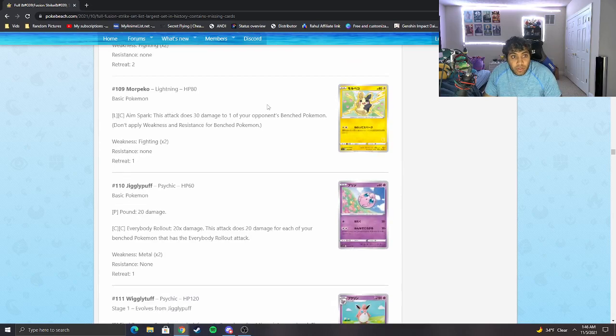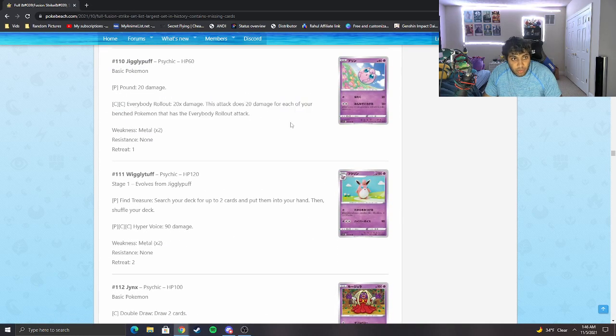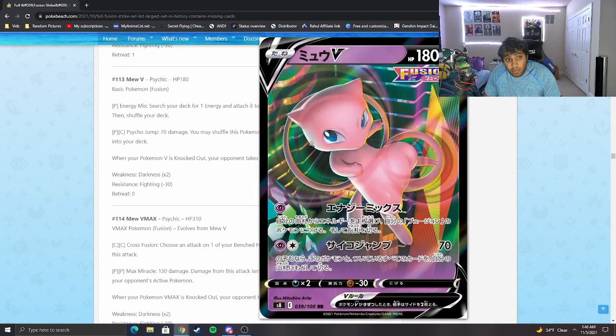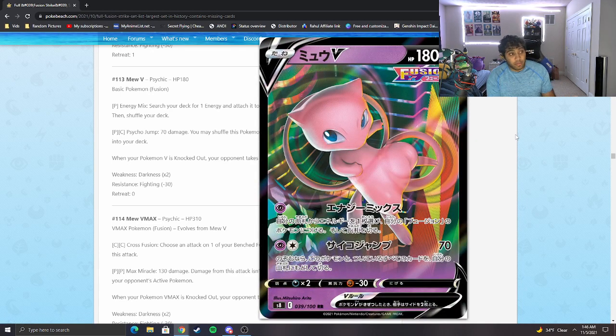So, more Pichu, Jigglypuff, Wigglytuff, all bad. Okay, so Jiggly has the Everybody Rollout. Interesting. Jigglypuff. Now, Mew VMAX. I think Mew is very good because Mew has Energy Mix going second. You can search your deck for an energy, attach it to one of your Fusion Strike Pokemon, so you can power up a Mew on the bench, power up a Genesect, get the ball rolling somewhere, so you don't ever have a bad play going second.